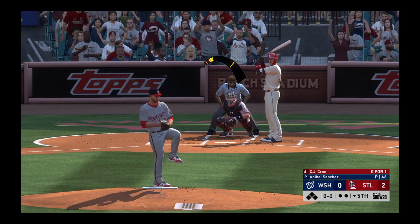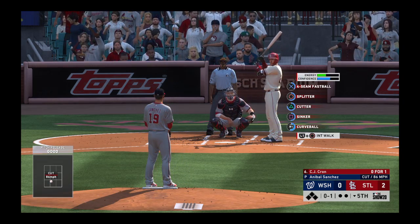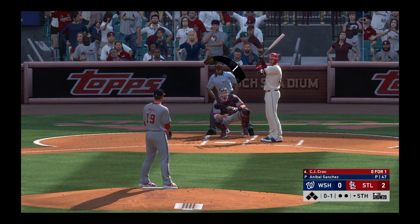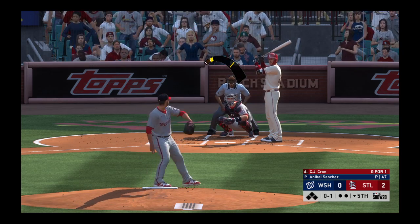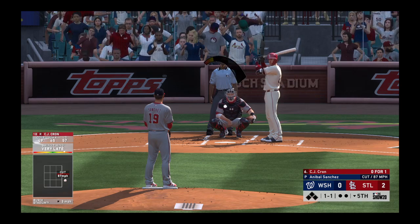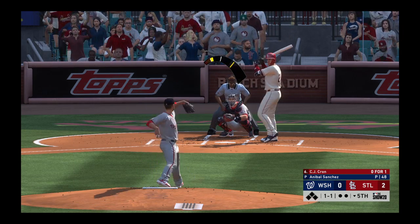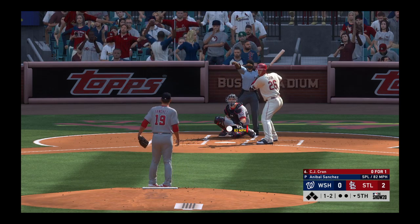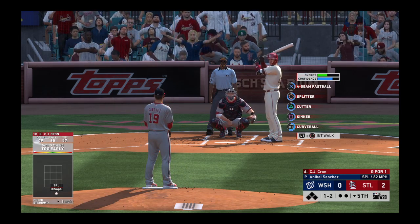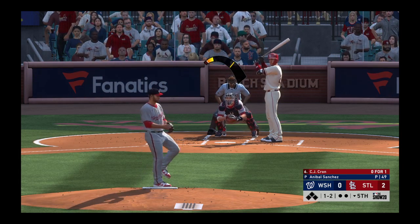Here's C.J. Cron now, the designated hitter, as he takes a called strike at the knees, it's 0-1. So far, 0-for-1 with a flyout. And no swing, apparently. Ball one. The 1-1. Waves and misses for strike number two. 1-2. Two runs on two hits, one error for the Cardinals to this point.